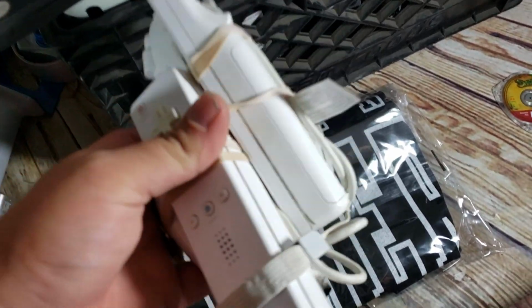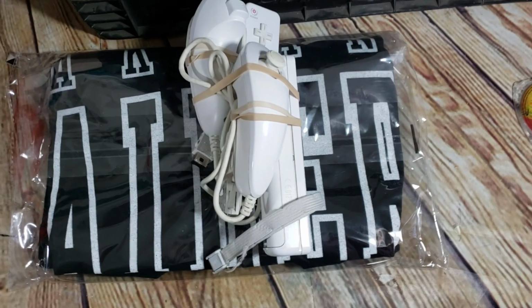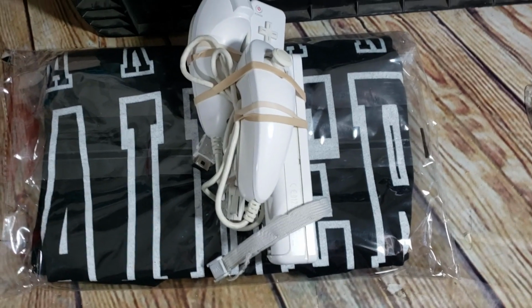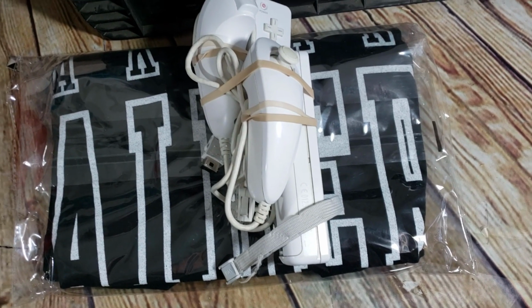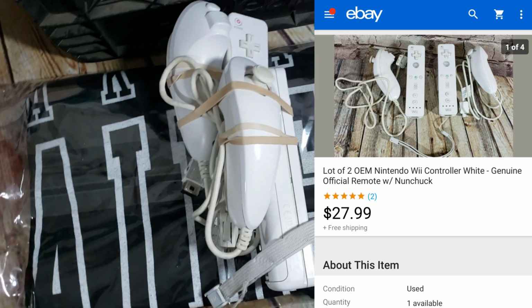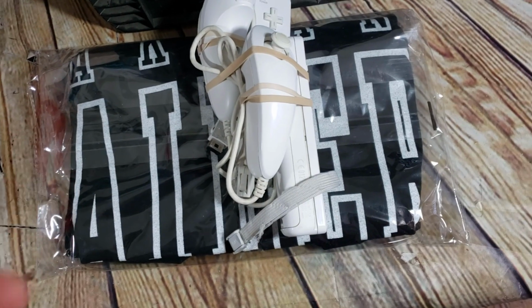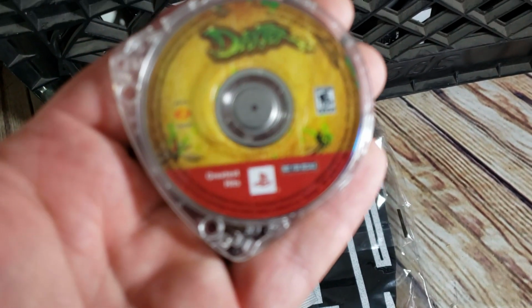This was 2 Nintendo Wii controllers. I bought a Wii for $20, $25. The Wii ended up not working, and the guy swore to me that it did. I got some games with it too and everything, but the Wii didn't work. These sold, though. The controllers did work. They sold for 28 shipped, so happy about that. They still just barely go first class when they go in a box, so it'll cost like $4 something to ship them.